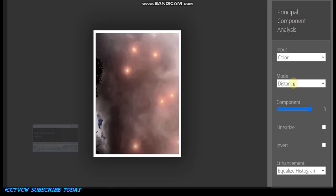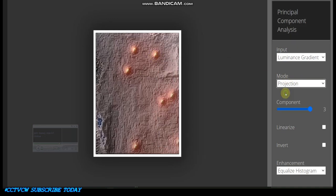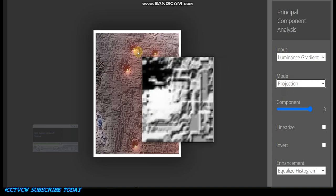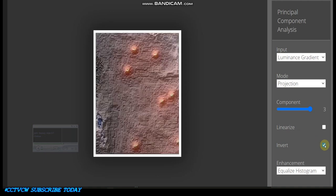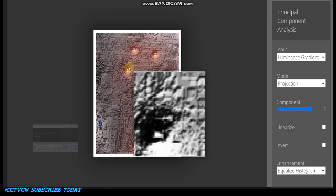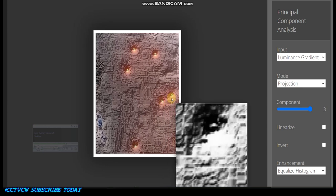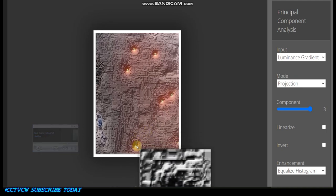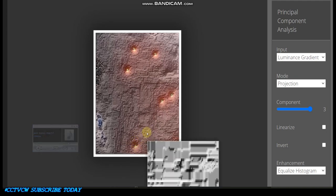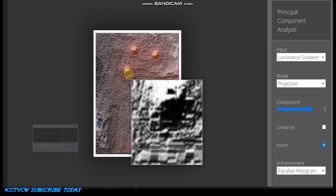We go down here to the principal components, luminous granis, and it will show you another version right there. It's an inverted version of it. You see how it indents the cloud, guys? Wow. Object. That's a real object.